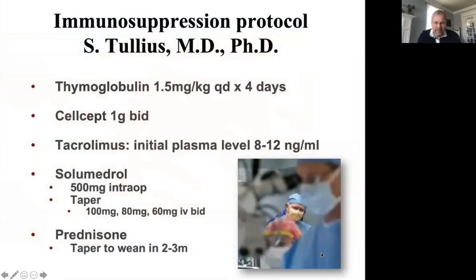Immune suppression is unfortunately the necessary requirement for the patients to maintain this foreign tissue, and we have had tremendous help from our transplant colleagues, and especially Dr. Tullius, who designed our protocol for VCA. It's not dissimilar from what we would expect in solid organ transplants, although the induction with thymoglobulin is a bit longer. But in general, the patients end up on triple therapy, including calcineurin inhibitor, steroid, and Cellcept or mycophenolic acid.